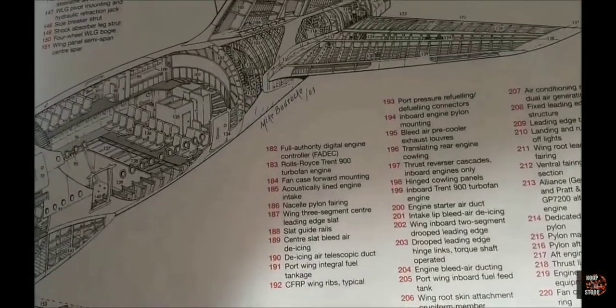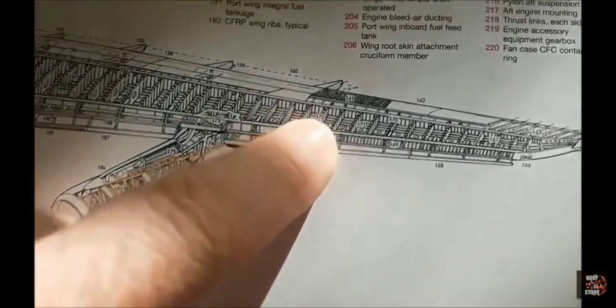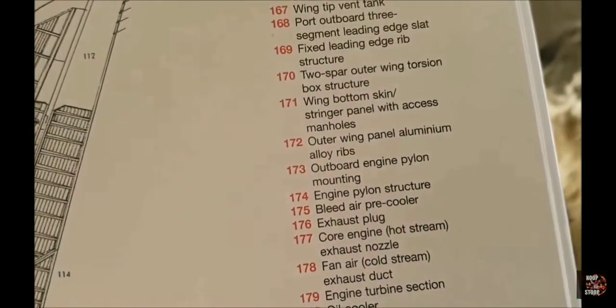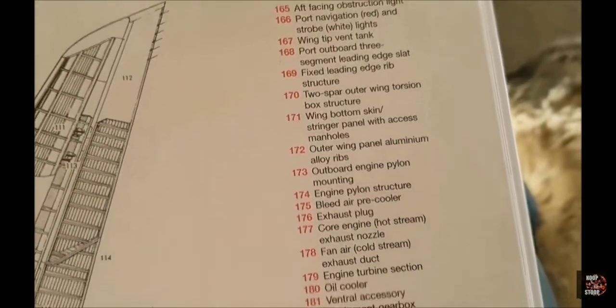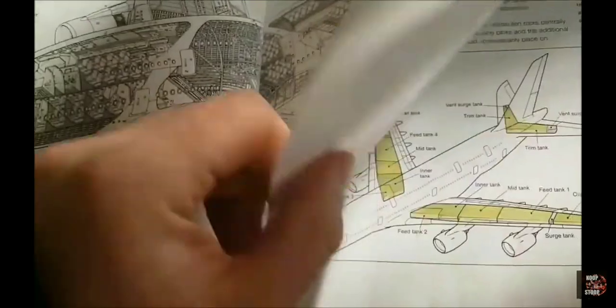I mean, here's a Haynes manual, bits and bobs. Let me see if I can find it there. What's that say? 171. We can find 171. It's over there. What does that say? Wing skin panel, blah, blah, blah. Wing tip tank, 167. So it's showing you've got a tank.